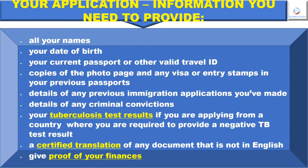Your application. Information you need to provide: all your names, your date of birth, your current passport or other valid travel ID, copies of the photo page and any visa or entry stamps in your previous passports, details of any previous immigration applications you've made, details of any criminal convictions, and your tuberculosis test results if you are applying from a country where you are required to provide a negative TB test result.